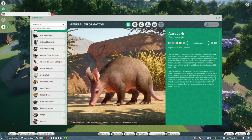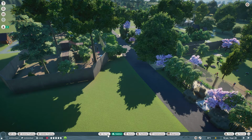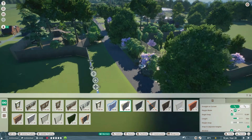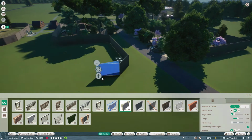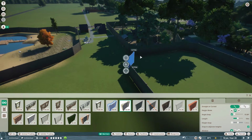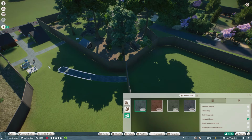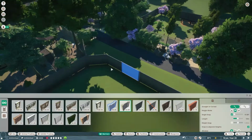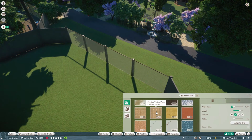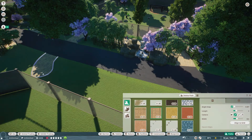So now we are doing our Himalayan brown bear. I didn't know much about the Himalayan brown bear, and actually I didn't realize there's less than 300 of them in the wild, I think it said, which is insane. And truthfully, it's relatively crazy to me that they're included in this game, and they are only that few.